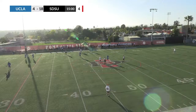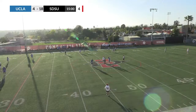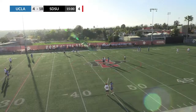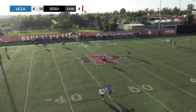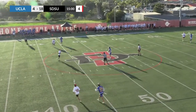And we are back for one more. Just about to start the fourth quarter here at San Diego State University. San Diego State leading UCLA 18-4. And it is the fourth quarter, despite what the scoreboard might say. I don't think anybody wants to play five today.